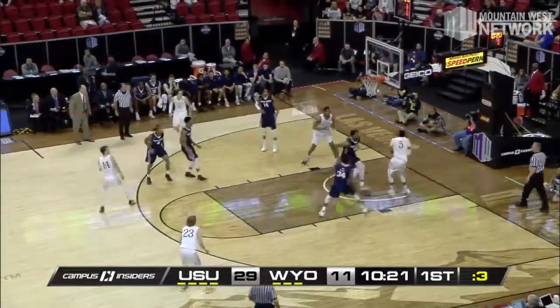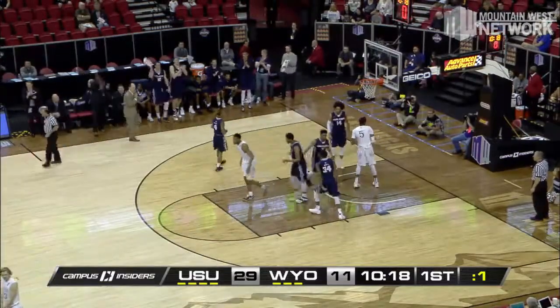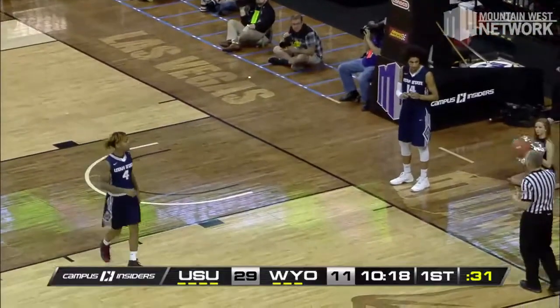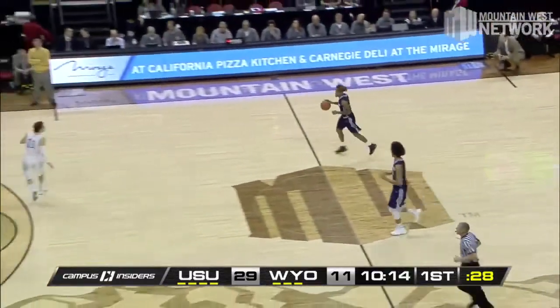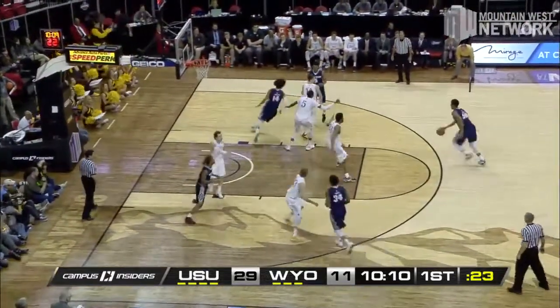Adams trying to create a little space. Herndon cutting in, and it's no shot, didn't get the rim. Shot was blocked before it got the rim. Well, it was a clean block. Therefore, the shot clock went off. Even though Herndon got the rebound, it's a violation. You go the other way.